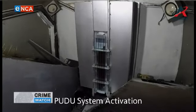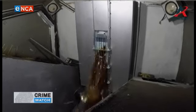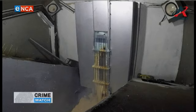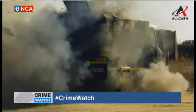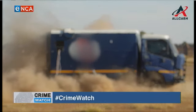Sure. Well, the PUDU system, that's the acronym for Polyurethane Dispensing Unit, is used in the CIT vehicles to protect the money in the vault of the vehicle. And how it works is that when it's activated, and it can be activated by a gunshot taking place at the vehicle, or the crewman or the driver or the control room of the vehicle can activate the system. Once activated, it mixes two chemicals together and disperses those chemicals into the vault area where the money bags are. It encases all the money bags and it rises like a cake baking and it hardens. And all of that takes place within a couple of minutes.